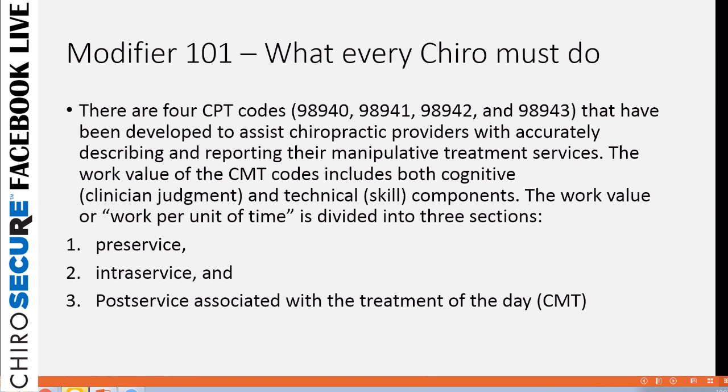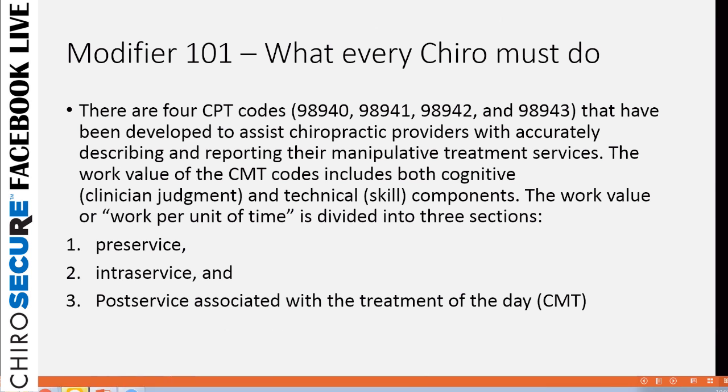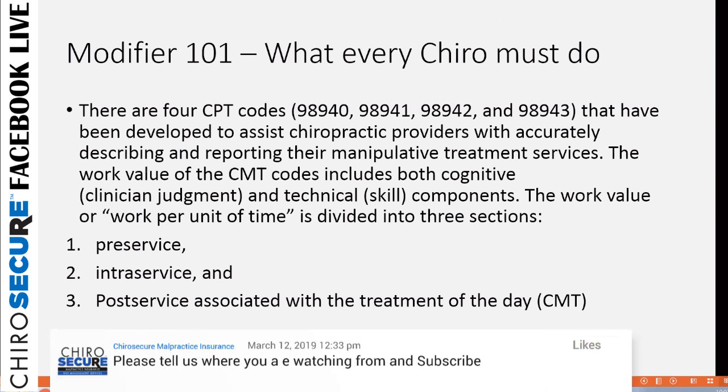So what does every chiropractor have to know? Modifier 25 when it comes to CMT codes. There are 4 CMT codes for chiropractic, 3 for spine and 1 for extraspinal. They include the treatment we give, which means manipulation of the spine. It's divided into the number of regions manipulated, but I also want to indicate not just regions manipulated, but regions diagnosed. The work value of the CMT includes both cognitive, clinical judgment, and technical skill components, or a work unit of time, and it's divided into 3 sections: pre-service, intra-service, and post-service of the day of the CMT.